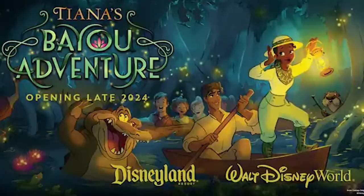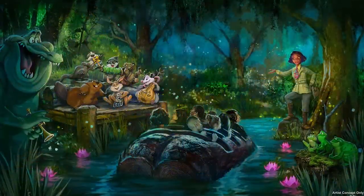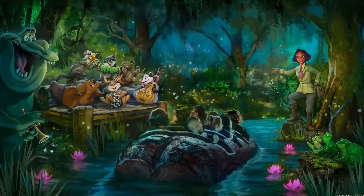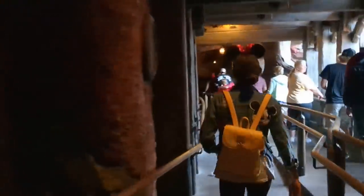I'm very excited about this. Splash Mountain is my favorite ride because I love the music and I love the ride system. And I think the music of Princess and the Frog is amazing. And they're not changing the ride system, so I'm a happy camper. It is a big log flume, 50-foot plunge. And you typically do get wet, especially if you're in the front seat. So here's hoping we are not in the front seat.